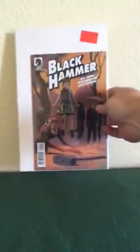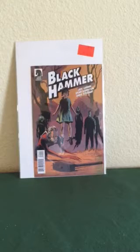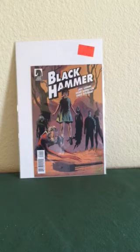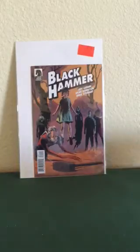Next we picked up the Black Hammer, the ash can variant. These sell anywhere from $10 to $15. Not really sure, haven't had a chance to read Black Hammer. It's getting a lot of good buzz. Dark Horse Comics don't usually do that great in the secondary market, but I got this one for $4. So again, super low risk, possible high reward. Can't really go wrong on those type of books.